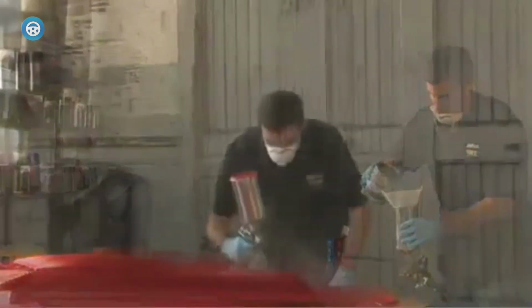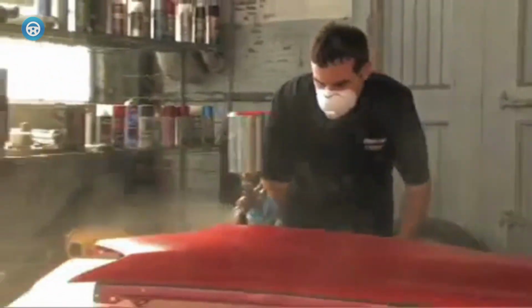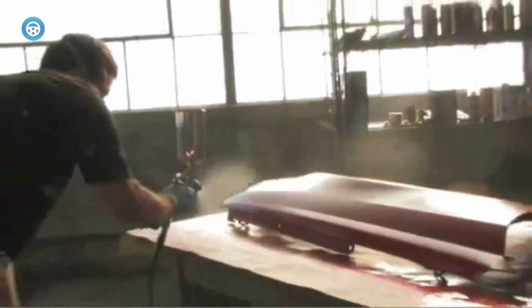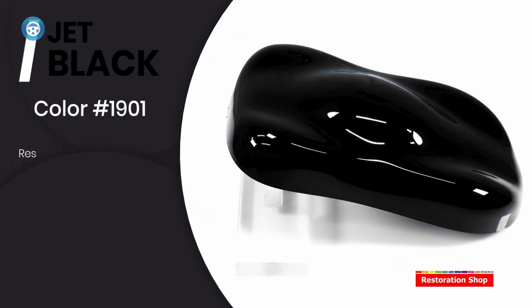Because this is spray paint, it doesn't require any mixing or reducing before you use it. There's also no recoat window, which means you can reapply at any time. The paint is easy to work with, goes on smooth, and you can save whatever you have left over for future use. 2. Restoration Shop Jet Black Acrylic Enamel.